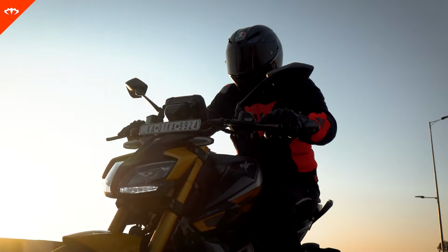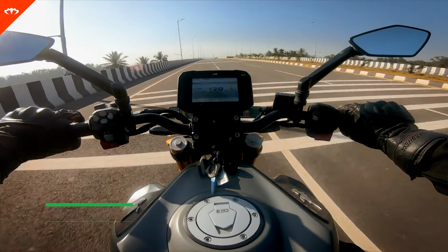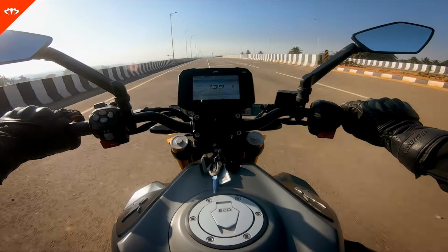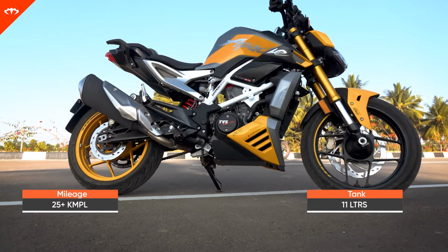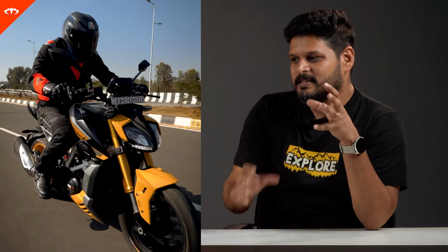While we're still at performance, coming to mileage, it's the typical dual character engine where you rev it hard, you're going to the petrol bunks quite often. But ride it normally once in a while, have a bit of fun, and I think it gives close to 25-30.